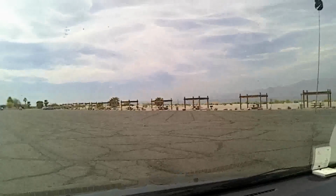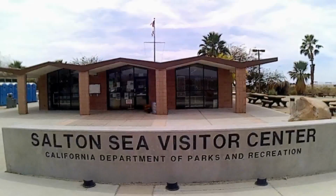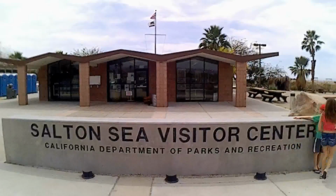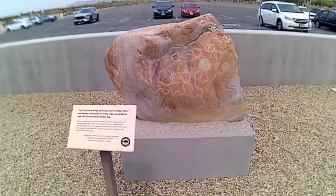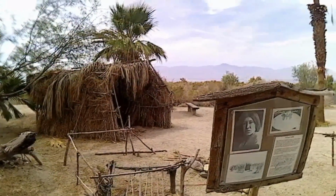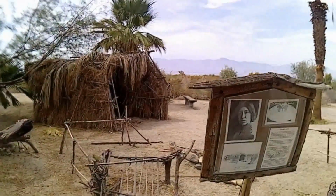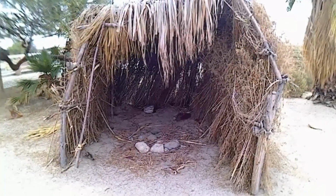It looks like we beat the crowd. Actually, there was no crowd. People have pretty much stopped coming to the Salton Sea, with the exception of people like us who just want to see how abandoned it has become. Even the exhibits at the visitor center are falling apart.